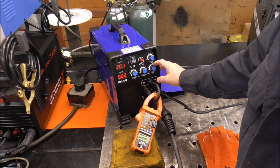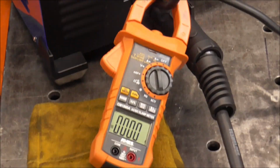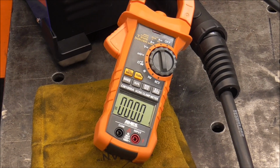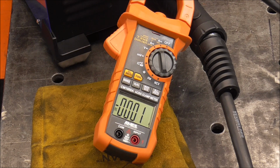Alright, let's max this out and see where this takes us. We're at 270 amps there. This is not going to do 270 amps on this Stinger. It's not capable of carrying it, neither is the wire.